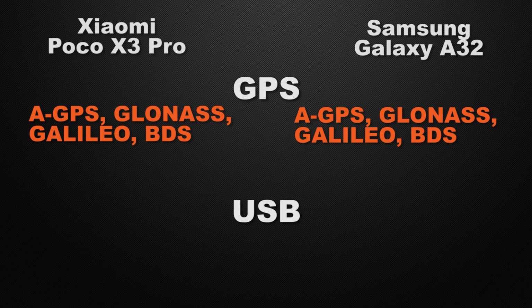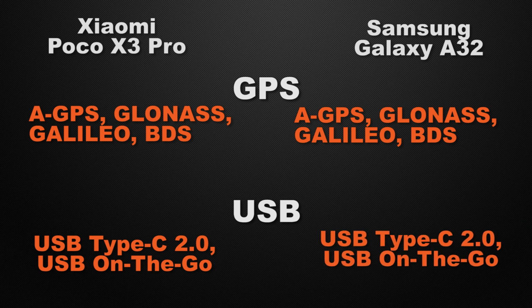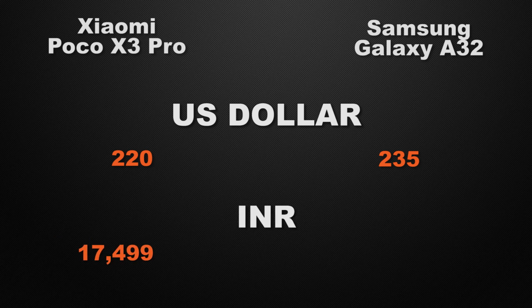And about the USB connectivity of the devices, X3 Pro has a 2nd gen Type-C connector with OTG support, whereas A32 also has a 2nd gen Type-C connector with OTG support. So I will call it a tie here. Lastly, moving to the price of the devices. In the international market, the starting price of X3 Pro is around $220 and A32 is available from $235. In the Indian market, X3 Pro starts from 17,500 rupees, whereas A32 is available from 20,500 rupees.